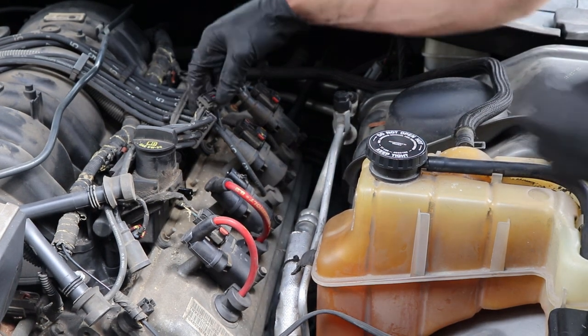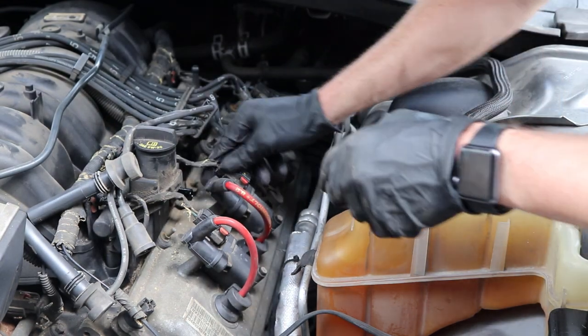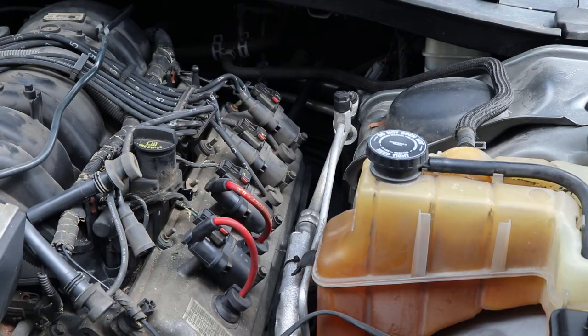Finally, plug the coil pack back in and snap that plug back into place. Now we just got to do 6 more.